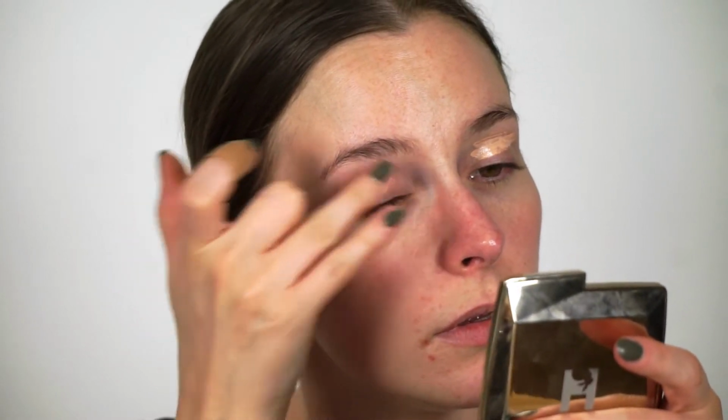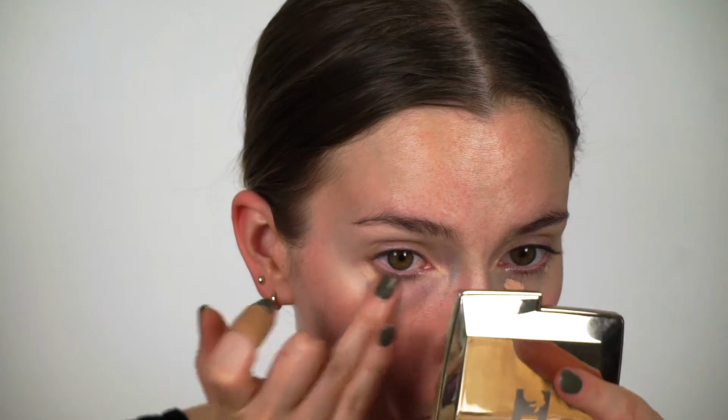Okay, so I do appreciate that this has a little bit of a tint. So far, I am enjoying this. This is very, very lightweight. I'm also just going to put a little bit on my under eye because I am planning to maybe do some shadow on my lower lashes.